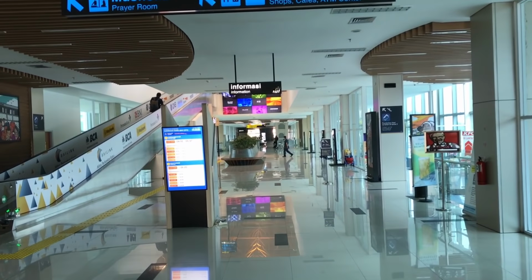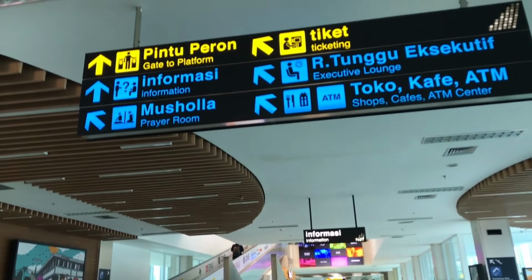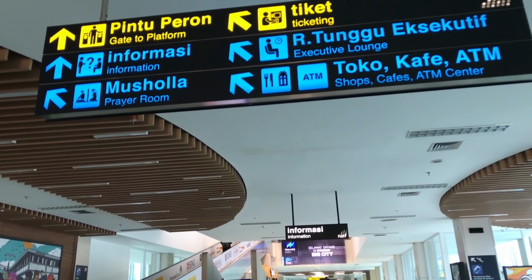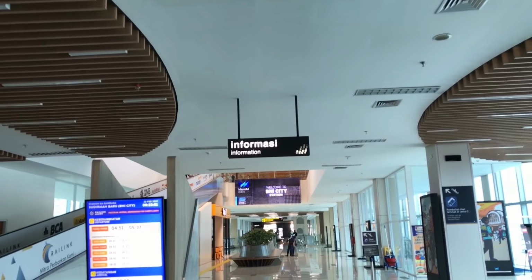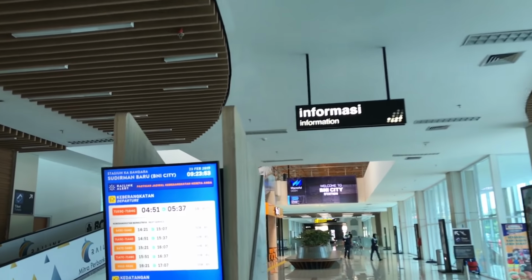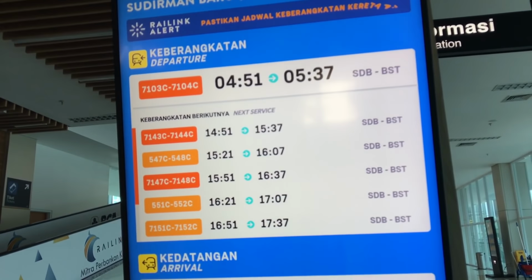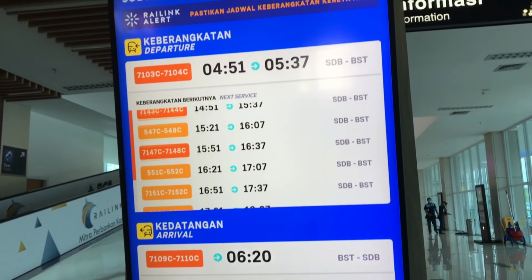So guys, now I have reached the station. These are some instructions over here: platform, ticketing, information, prayer room, etc. Let's check out the information here. You have the timings over here, and you can look at the timings from different stations.